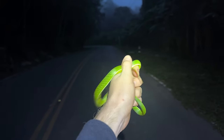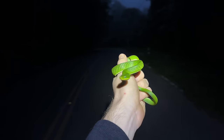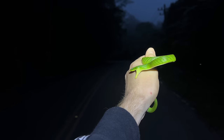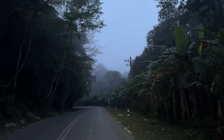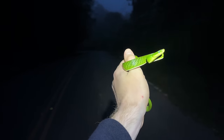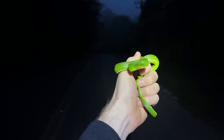All right, just before dark, and look who it is. The most, or one of the most common snakes in the area. You know, probably the green vipers, the slug snakes, are more common, but from what I've experienced, these guys are incredibly abundant here. And yeah, it's still light out. It hasn't quite got dark yet. It's going on 5:30-ish, 5:45-ish now, which is prime time for cruising. So I'm gonna drop this guy off the road and keep going.